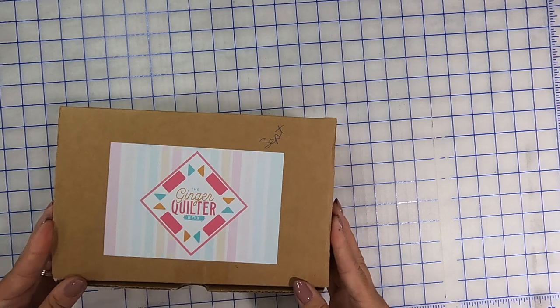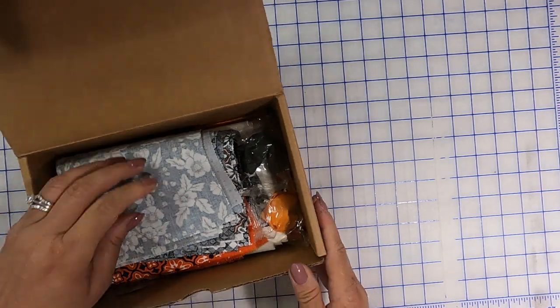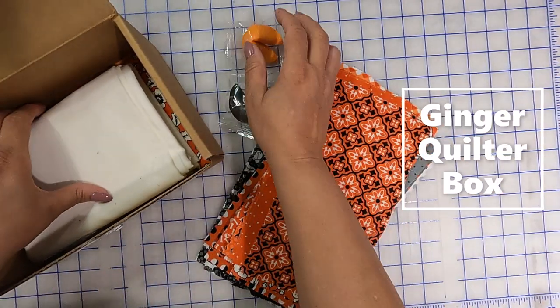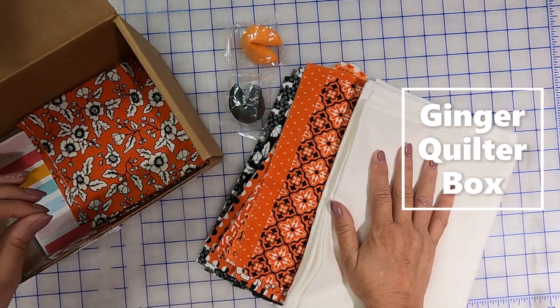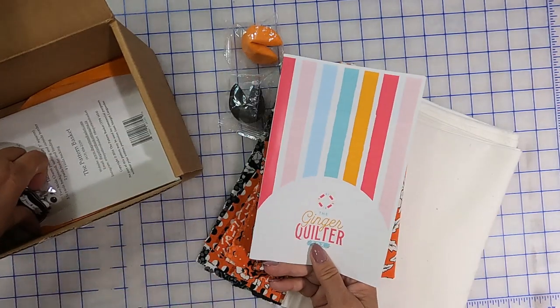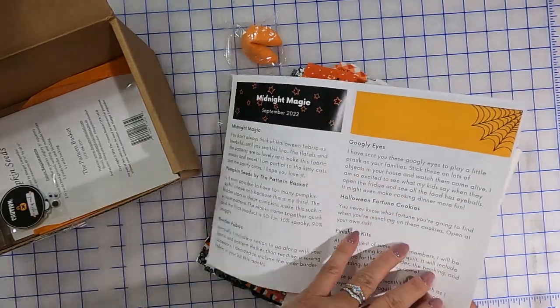The Ginger Quilter box. Fabric. We have a treat. She always makes these really fun because they're not just a sewing or quilting box. It's like a whole experience. And so she sends you one of these. It talks about what all the different items are.